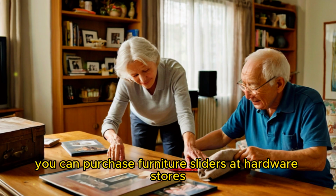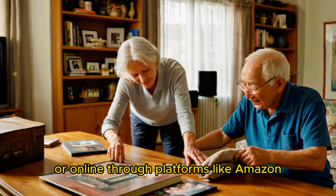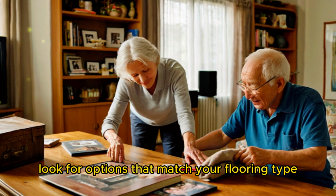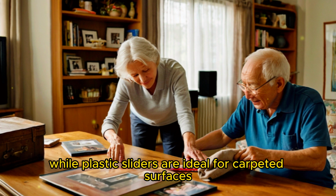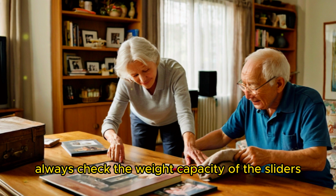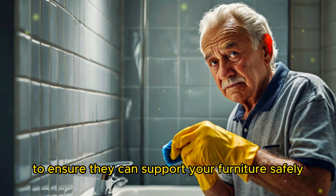You can purchase furniture sliders at hardware stores, major retailers like Walmart or Target, or online through platforms like Amazon. When choosing sliders, look for options that match your flooring type. For example, felt bottom sliders work best for hardwood or tile, while plastic sliders are ideal for carpeted surfaces. Always check the weight capacity of the sliders to ensure they can support your furniture safely.